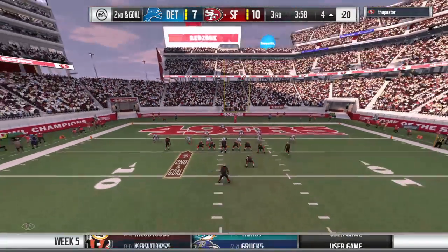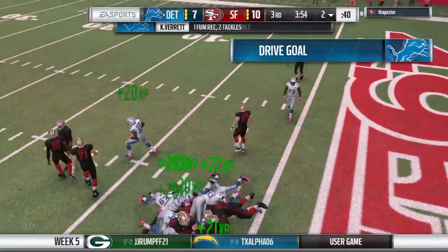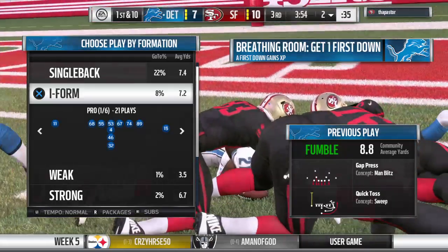They come up in an offset eye. From the 4, it's 2nd and goal. Fighting for the end zone. He lost the football. It's out. And a big turnover there as his guys will get the football back. So here come the Lions now.